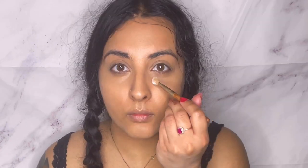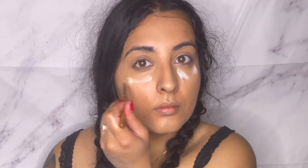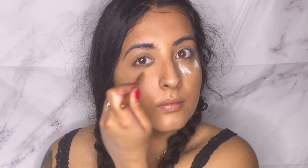Going in with my Dermablend Loose Setting Powder. This is my translucent setting powder, and I'm using the same brush that I used to blend my concealer to apply and blend the setting powder.